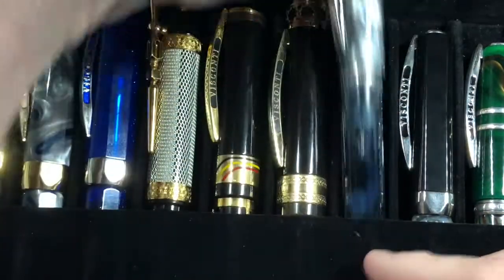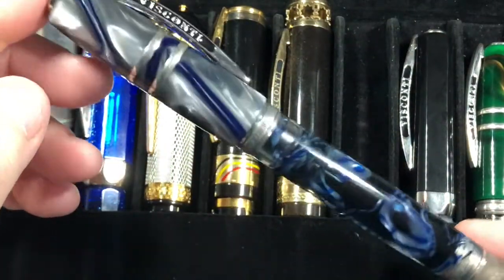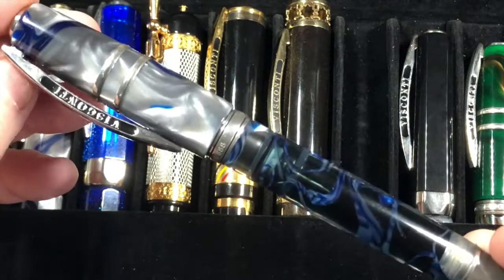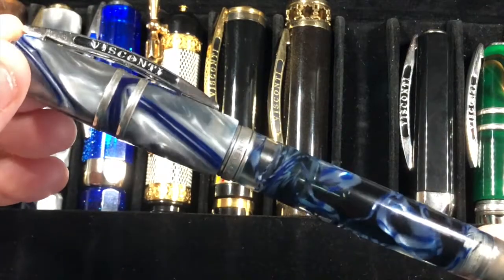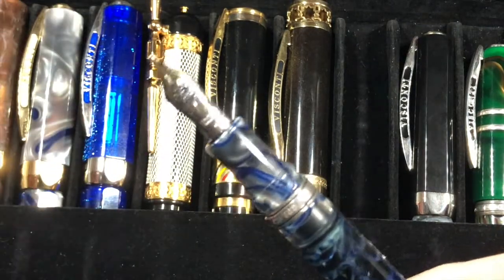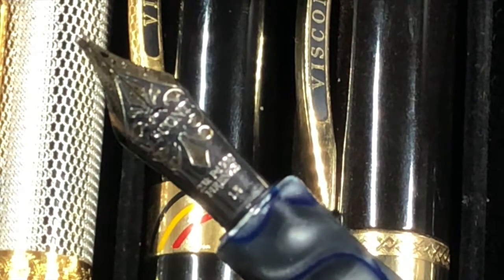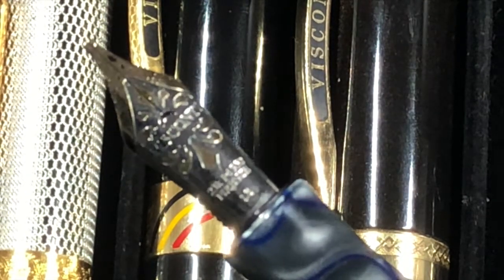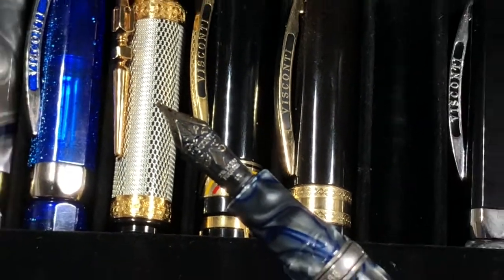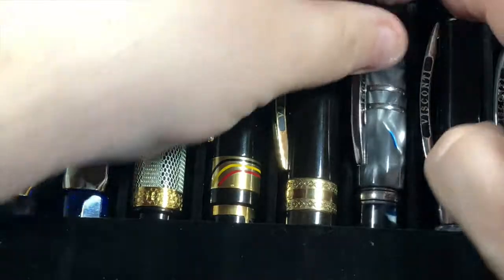I also took my London Fog, and a lot of people were writing with it. People absolutely love this. Whenever I bring this pen with me, people absolutely love not only looking at it but writing with it. I have a 1.3 stub on this one, so it's quite a large pen, large nib, I should say.